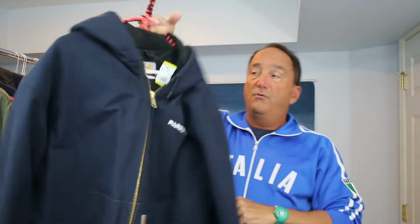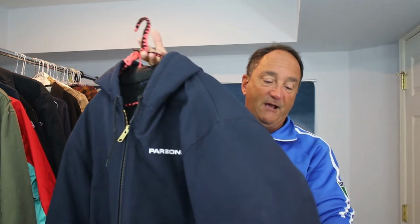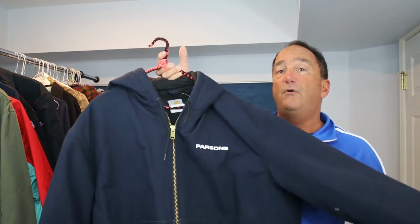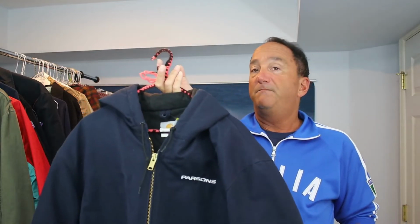The next one is a Carhartt with a hood. It's a Carhartt jacket with a hood, and it's insulated, it's quilted, and it really doesn't show much wear on it at all. In fact, I doubt this one has been worn that much. The only negative of this garment is that it is branded with a name, Parsons. So, sometimes worker dudes don't mind that there's logos on their jacket because they're not really buying this jacket to look good. They're buying the jacket to stay warm.